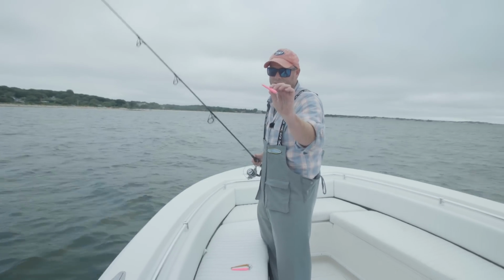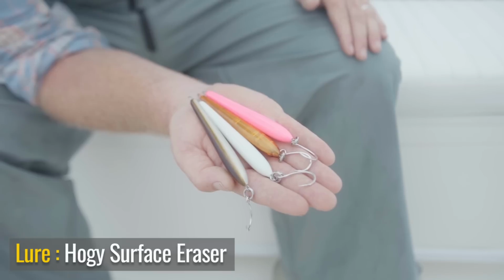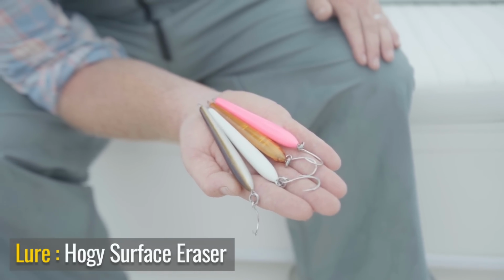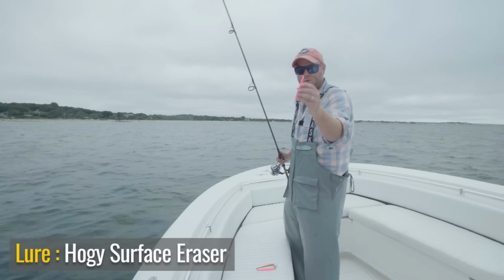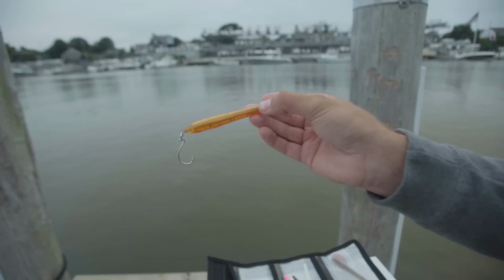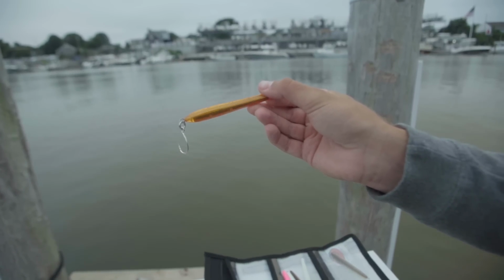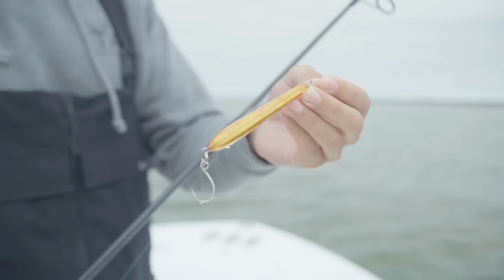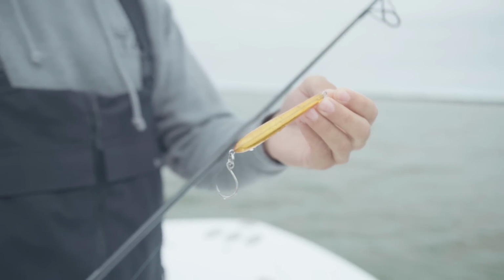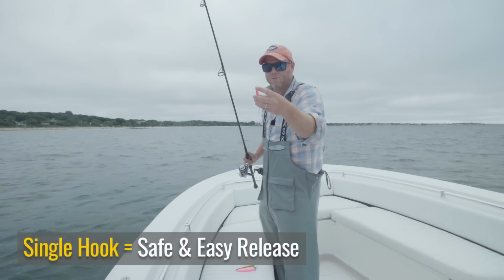So the lure we're using today is the Hogy Surface Eraser. Now this is a relatively new design. You can see this is a little worn-torn from Albie fishing and some bycatch or some bluefish. Now a couple cool things going on about this lure. One is keel weighted in the aft, so it just launches for casts. It's through wired, so it's definitely plenty strong. Features an inline VMC super sharp single hook, which is great for easy release and minimal fish injuries.